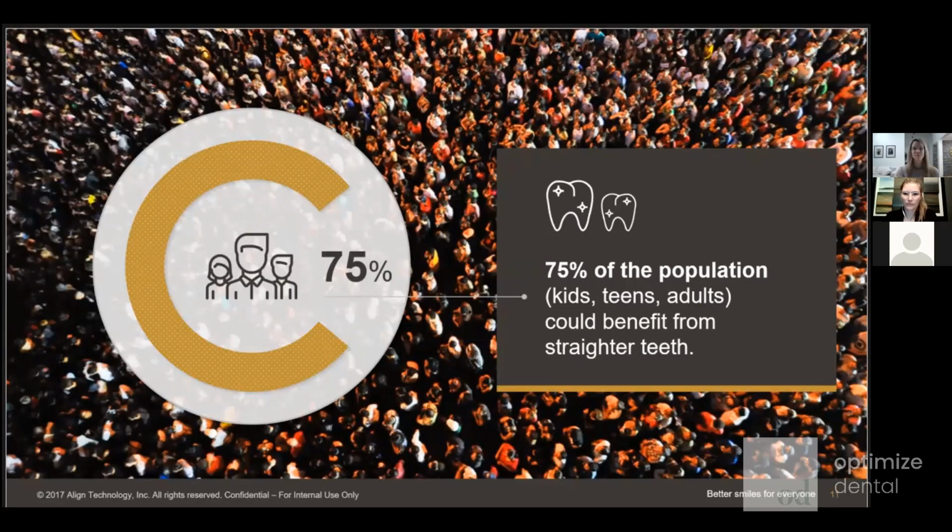Over the last 9 months, I found it really, really interesting. I have some huge clinics and I have some single practitioner clinics. And it's been pretty crazy to see how these different clinics have been able to grow their Invisalign. They're not growing it from a sales perspective, they're growing it from an education perspective because they believe that malocclusion is very important to their patients, okay?